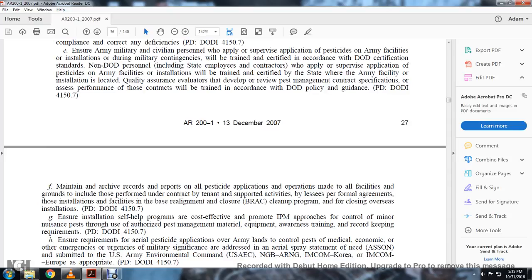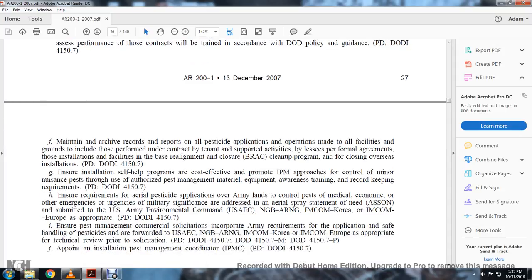Maintain archive records and reports of all pesticide applications and operations made on all facilities and grounds, including those performed by contractors, tenants, and supervised activities, and under leases and formal agreements on installation facilities, including the baseline closure cleanup program for closing overseas installations. Ensure installation self-help programs are cost-effective and promote the installation pest management approach to control of minor nuisance pests, while preventing unauthorized pest management material and equipment use, with awareness of the training and record-keeping requirements.